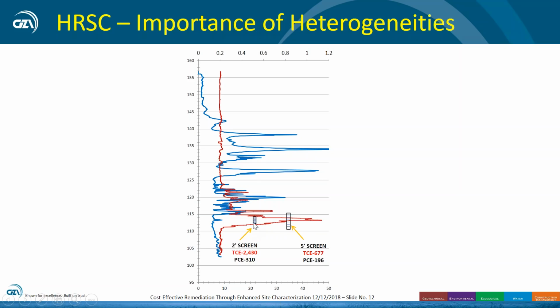So we see we have two samples that we collected. Both the midpoints on these samples are identical. So we have a 2-foot screen that shows TCA at 2400 and a 5-foot screen that shows TCE at 677. The difference here is that the profile on the 5-foot is extending over this upper small deltaic hydrostratigraphic unit and this lower one, where this one was more predominantly right within this zone, probably where the higher concentration was present.